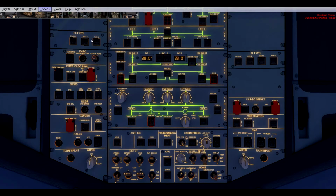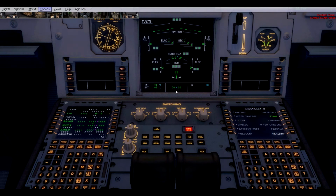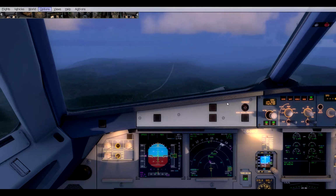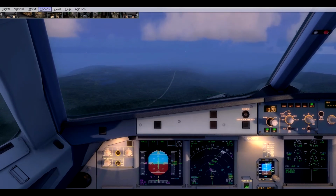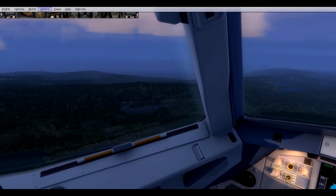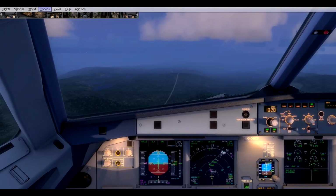It's a bit zoomed in. Overhead panel looks fantastic. Don't know what that view is meant to be for, but it's pretty useless unless you want to look at the ECAM display, I guess. So we're getting close, which is nice. The ILSs are kind of picking it up. This is a really long flight actually, I didn't realise how long it was. Trees are loading in. That's nice and subtle, isn't it?